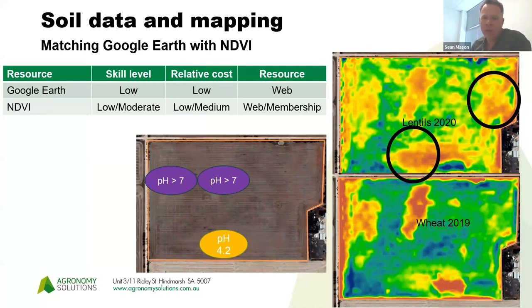Ignore that patch to the red. That's actually Brian's trial, so obviously established a bit later. But we can see lentils aren't handling acidity. We know they're susceptible to low pH. The wheat, particularly current varieties, are quite tolerant to soil pH. So again, we're picking up some defined zones across our crop rotations with NDVI and Google Earth combination.